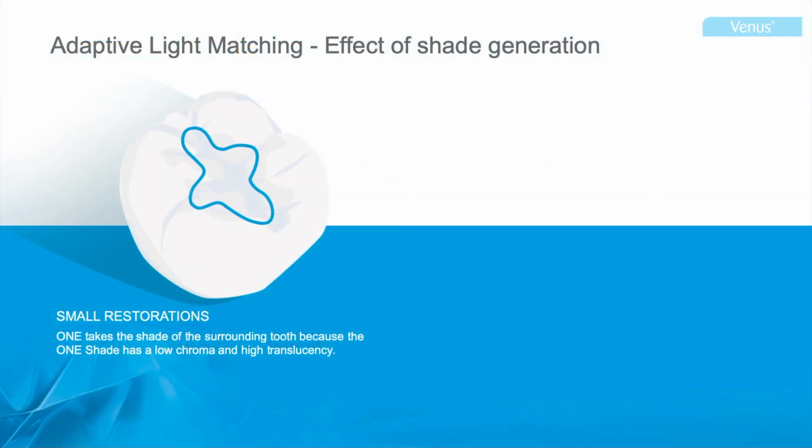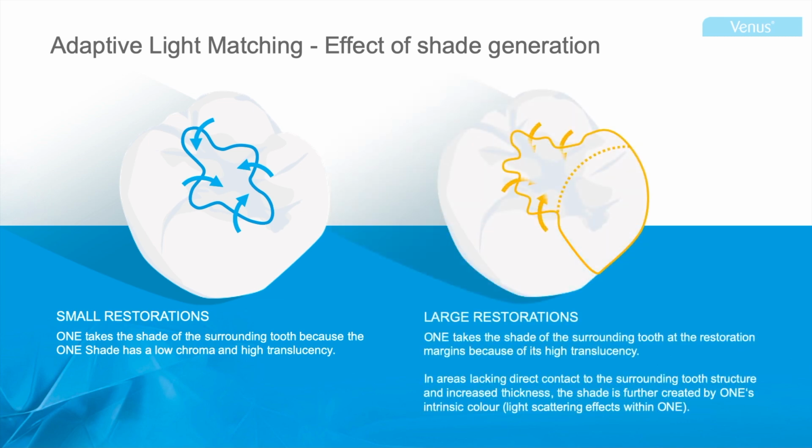In cavities completely surrounded by the remaining natural tooth, the shade of the One restoration is determined mainly by the surrounding tooth shade. In larger cavities and larger restorations, we also can see this effect in areas surrounded by the tooth, whereas in those areas lacking the tooth embrace, the One shade is mainly coming from its intrinsic color.